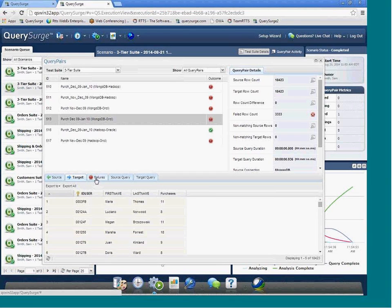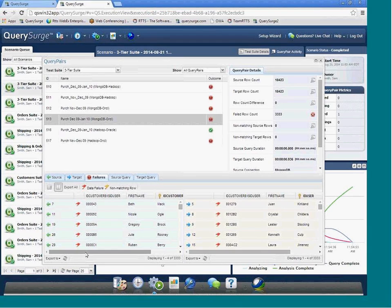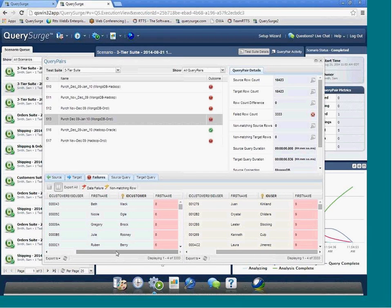Again, being able to view source and target and look at the failures and evaluate where things might have to go to gain an understanding of exactly what's happening on this piece of your ETL. So that gives you a picture of how we operate in terms of seeing a holistic view of what's going on with the testing versus the data, being able to work with the data.